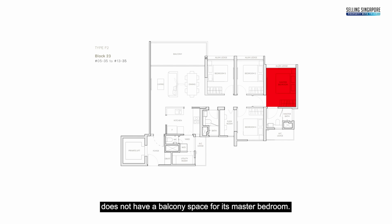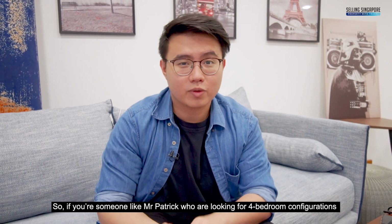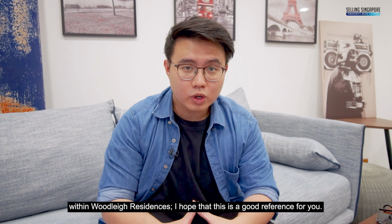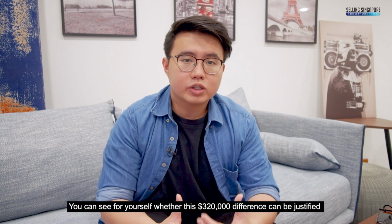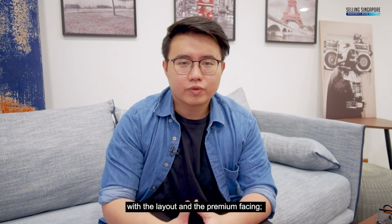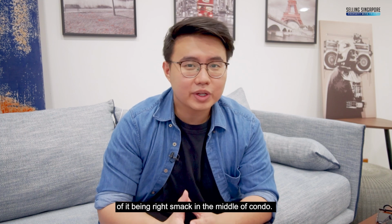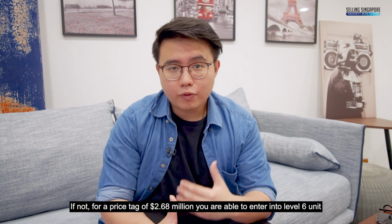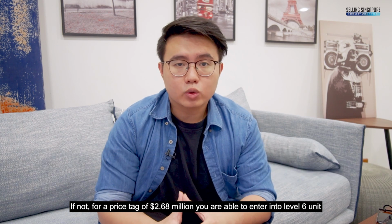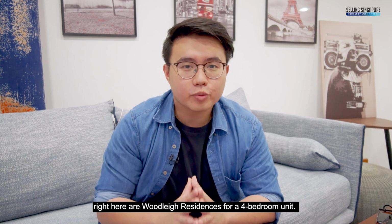So if you're someone like Mr. Patrick who is looking for 4-bedroom configurations within Woodleigh Residences, I hope this is a good reference for you. You can see for yourself whether this $320,000 difference can be justified with the different layout and the premium facing of it being right smack in the middle of the condo. If not, for a price tag of 2.68 million, you are able to enter into a level 6 unit right here at Woodleigh Residences for a 4-bedroom unit.